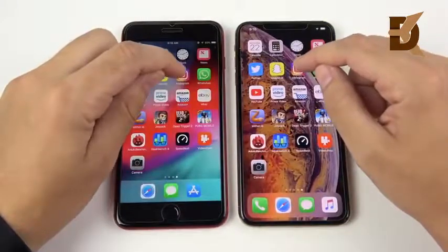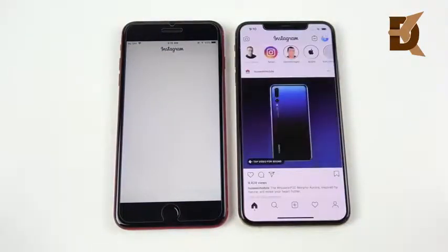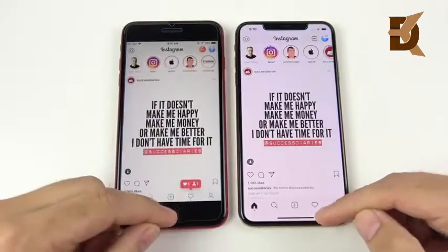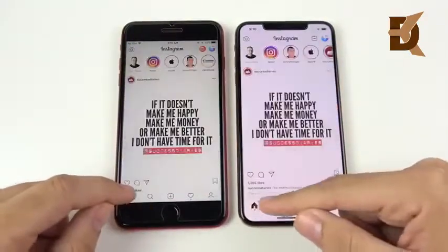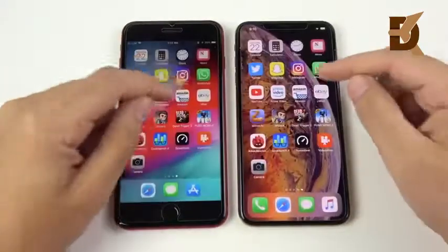Let's go into Instagram, 3, 2, 1. And maybe because it has a better touch response time, it might be a little bit faster for the XS Max, but right there, it looked about the same. Let's go over here to the profile page. And you can see very similar stuff. And this is what I was saying before. I don't think you're going to see big upgrades when it comes to the performance.